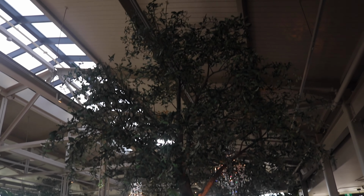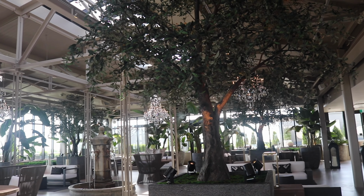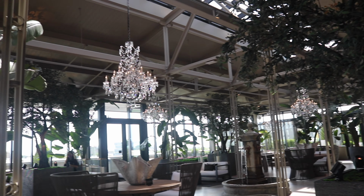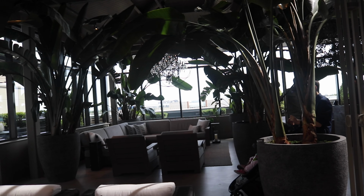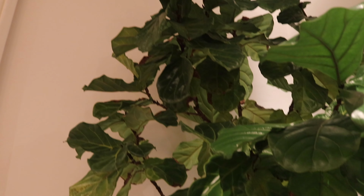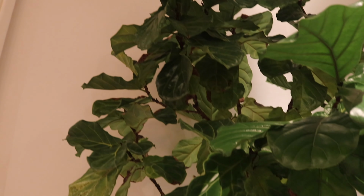Okay, we're at Restoration Hardware. This is the top floor at the Yorkdale Mall. It's so beautiful. I just had to throw it in here. Seriously, my dream. All the big trees and the beautiful chandeliers. Just had to share it with you guys. And of course, a fiddle fig, my favorite plant or tree. We actually loved this chair and are considering getting it to put beside a window.